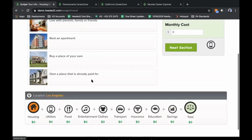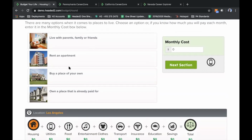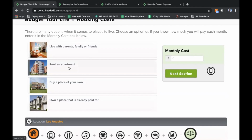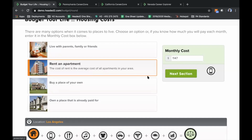And what you're going to see when students do this budget tool is they are going to be able to go through kind of a line item approach to creating a budget. And the lifestyle budget is very eye opening for a lot of kids because they don't really think about these things and the financial implications in terms of, if I decide to live with parents, family, or friends, what the monthly costs are compared to, say, owning a place that's already paid for or buying a place of my own, or renting an apartment, right?